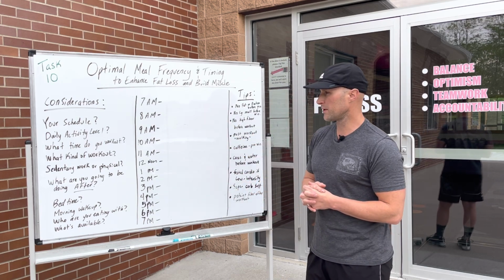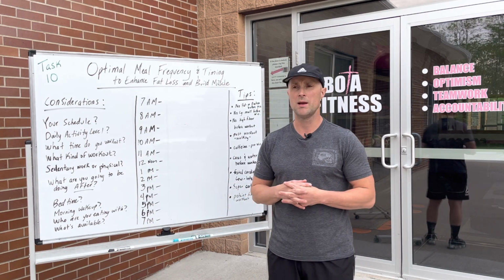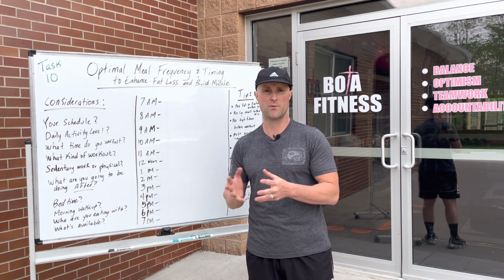So we'll start off right off the bat, I want to really look at the workout time, because this is going to have a big impact as to what you're going to eat before you work out, and what you're going to avoid before you work out.